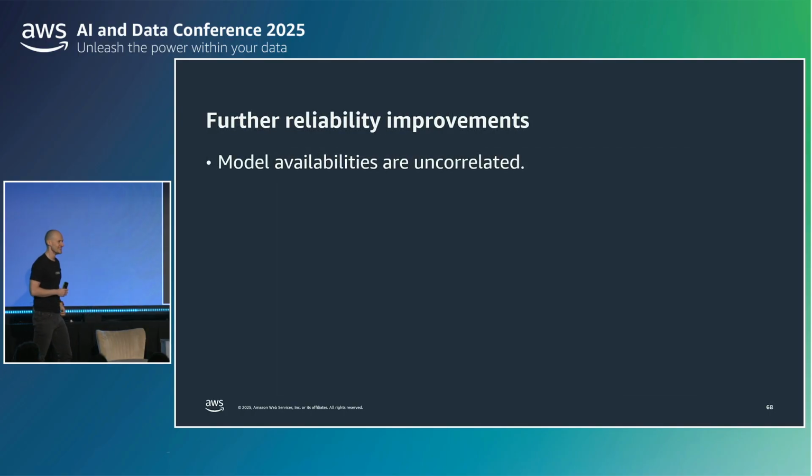OK, we want to go further. After these three things, after we started using provisioned throughput, disabled streaming, and started using cross-region inference, we got to the availability we wanted. But because each request is so important to us, because we make money that way, we actually want to push it further. You can push it further by using the fact that model availabilities are pretty uncorrelated. If you see an increased error rate on, I don't know, Llama, it's very likely that other models are quite fine. Now, this doesn't come for free, because if you want to use a fallback model when the first one fails, you have to adapt the prompt. These prompts are rarely easy to migrate from one model family to another. You can use Bedrock Prompt Optimizer for that, but you still have to test it and understand exactly what the performance of a secondary model is going to be.